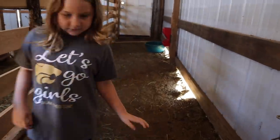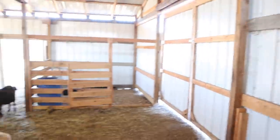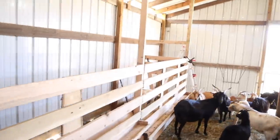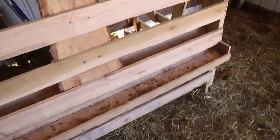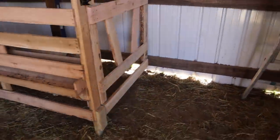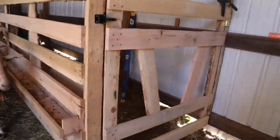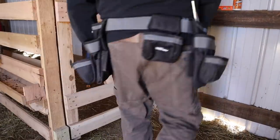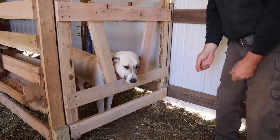Okay, now let's move out the gate. So she's stuck in here. You go ahead and go, don't let her out. Come on, Daisy. You can figure it out. Come here, Daisy. Oh, let's see here. I'm going to have to help her a few times. Come here, girl. Come on. Okay, get back. Come on, baby.